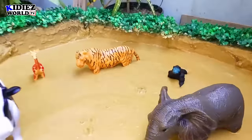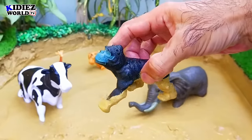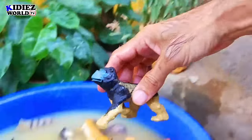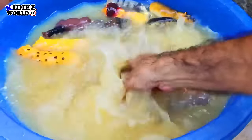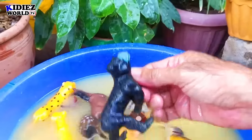And the next we have is gorilla. Gorilla is a purely wild animal, but you can also visit gorillas in your nearest zoo. Big in size, gorilla, but not a human friendly animal.